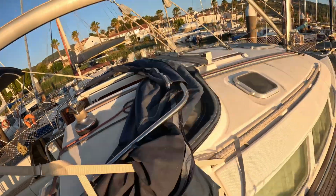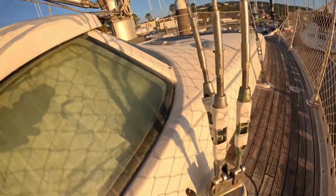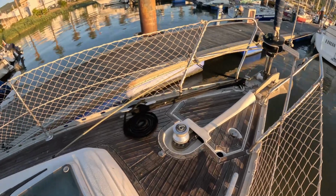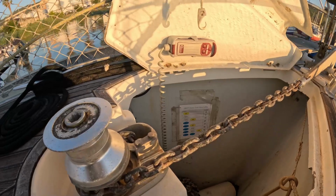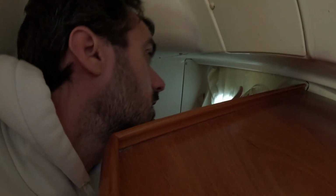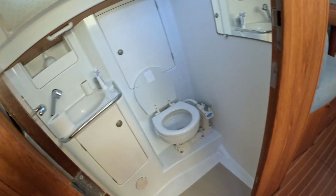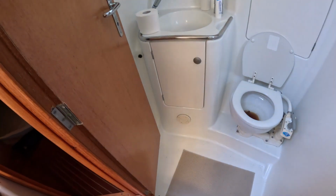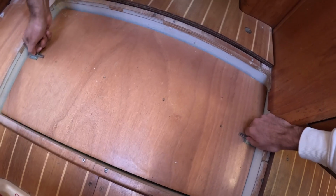The biminis were super worn off. The rigging looked fine, but this was also checked by the surveyor a few months before, so I felt okay. The anchor was also tested and looked fine. Not knowing too much about boats, I tried to look as much as possible in every single corner.